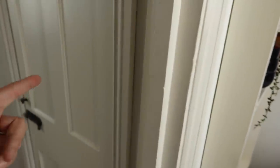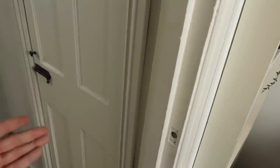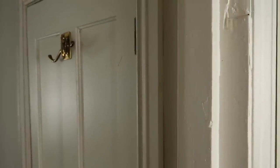But I wanted to be able to access the boiler from the hallway instead of going into the dead space through the kitchen. So to create what is now known as our boiler room, obviously it's tiny, but I like to call it a boiler room, as you know.